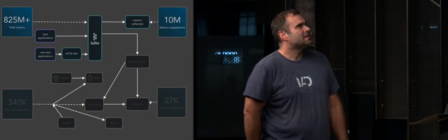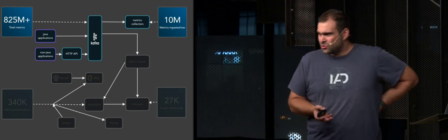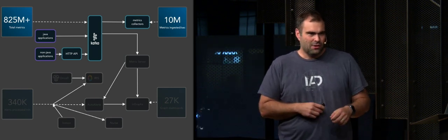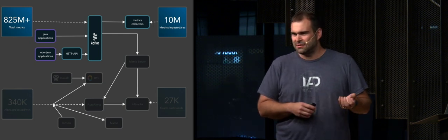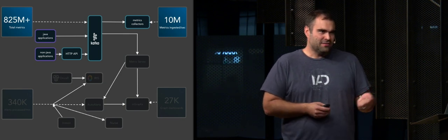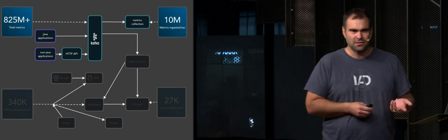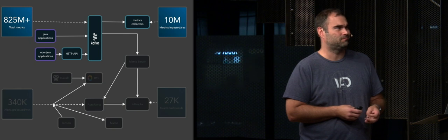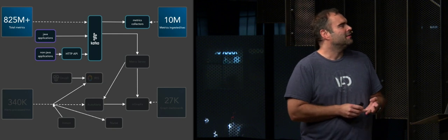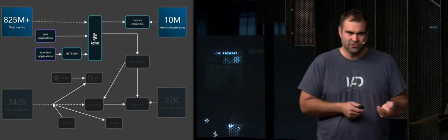So firstly, this is pretty much what our stack looks like. At the moment, we have 825 million metrics. These are mostly generated from Java applications, but also a lot from non-Java applications and things like operating system metrics as well. Anything that's non-Java comes in through our HTTP API. We actually just rewrote that in Go this year. It handles, I don't know, hundreds of thousands of QPS on a handful of boxes, like three, I think. The Java applications all come in through Kafka. The HTTP API actually comes in through Kafka as well eventually.